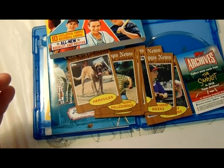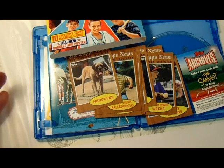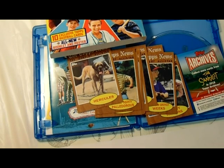But if you have a chance, you can probably pick this up at Best Buy. I don't know if this is a Best Buy exclusive or if Walmart, Target, etc. sell it. I'm sure they do. But I picked this up for only $12.99. So $12.99 was the purchase price plus tax, of course. You got to pay tax. So it was a little over $13 for the whole thing.